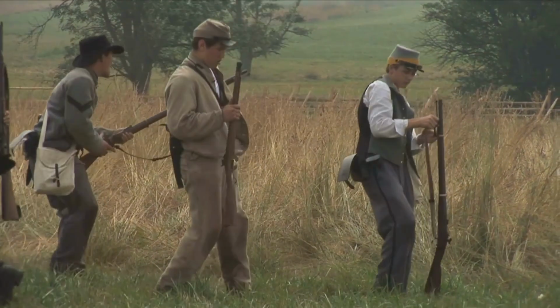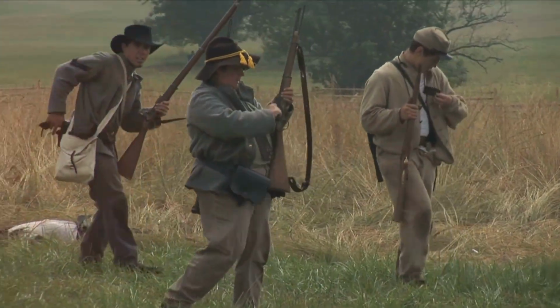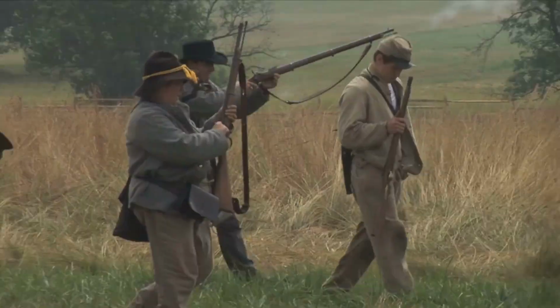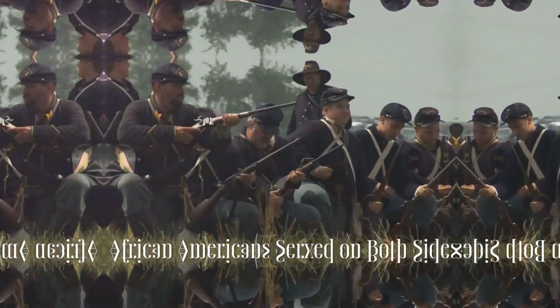This controversy highlighted the growing class divide in both the North and South, where the poor often bore the brunt of the war effort. The Civil War drafts were a stark reminder of the challenges and complexities of mobilizing a nation for war.